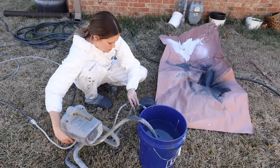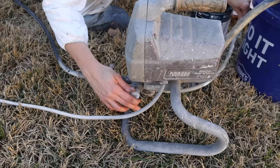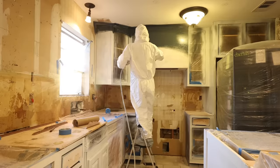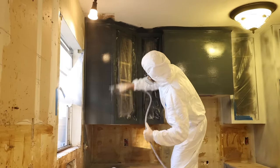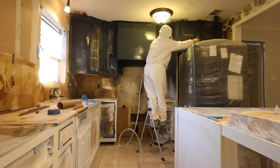Once the primer had dried, I switched over to using my airless paint sprayer and started spraying on this beautiful dark blue paint. I ended up going with Behr's Alkyd Enamel paint in the color Chimney. Sherwin Williams and Benjamin Moore both have Alkyd Enamel paints that I've used and like as well, and to be honest, they all have their pros and cons, but have a really similar performance in the end.